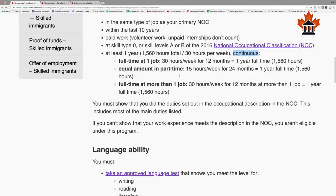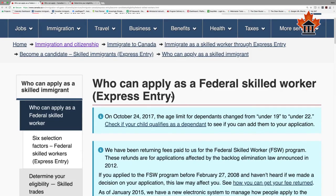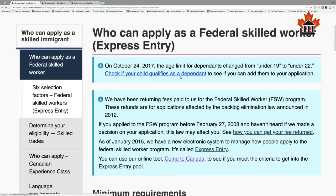And remember, I'm just going to scroll up here. This is for the Federal Skilled Worker Program. The other programs might be different, such as the Canadian Experience Class, so you'll have to pay attention when I get to that. But this is just for all of you who are overseas with no connection to Canada. Generally speaking, you go through this program.